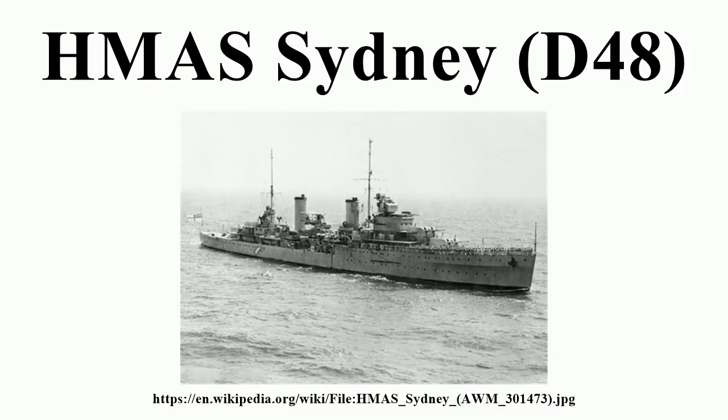She had a length of 530 feet between perpendiculars and 562 feet 4 inches overall, a beam of 56 feet 8.5 inches, and a draft at standard displacement between 15 feet 3 inches forward and 17 feet 3 inches aft. The ship was propelled by 4 Admiralty 3-drum boilers, feeding Parsons geared turbines.